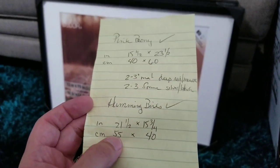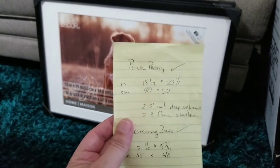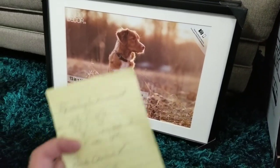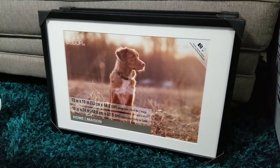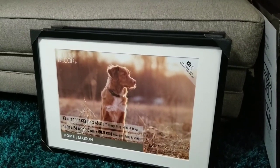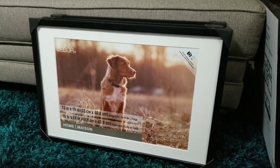And then the hummingbirds, 40 by 55. And the piano, 40 by 55. So yeah, I guess I forgot the pink peony. I missed one. Okay, so I still need a frame for Cinderella. I do have more frames behind the couch. I don't remember what they are, though. I think there's a white one back there, maybe. But I don't think it's big enough.